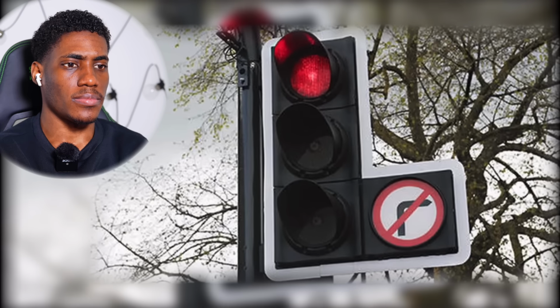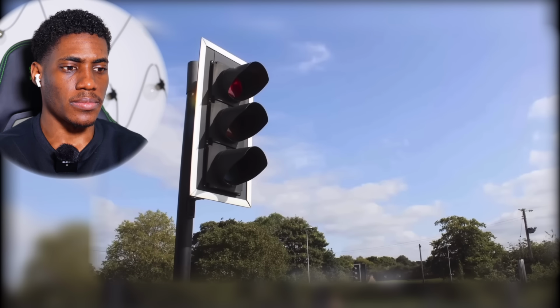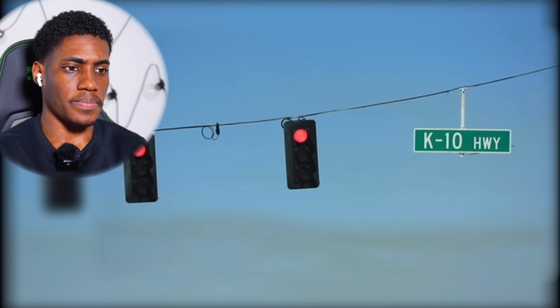Another major difference has to do with the installation of traffic lights and the design of the entire structure. In the UK, I've only ever seen what I would call a post-mounted traffic light that looks like this. Actually, I wouldn't have called it that before this video. I had to look up the term because all I could think of was a traffic light on a stick, but apparently it's called a post-mounted traffic light. In the US, we do have some post-mounted traffic lights, but it is much more popular to have wire-strung traffic lights that look like this, or if they're not attached with wires, they're still attached to a long mast hanging over the roadway.